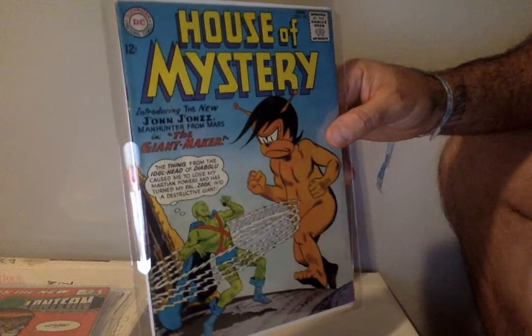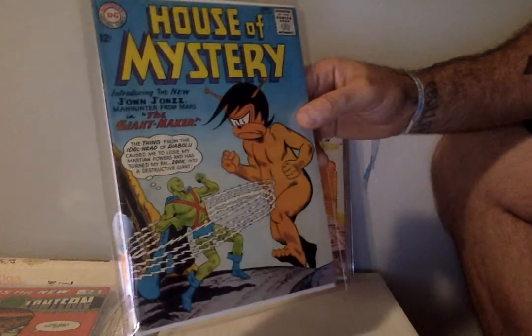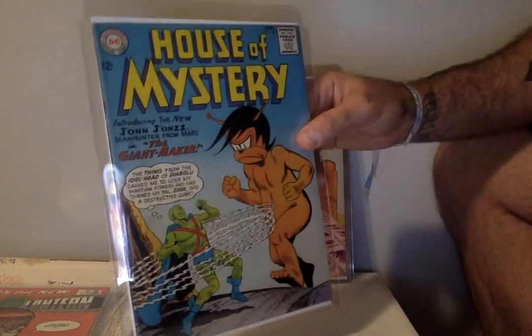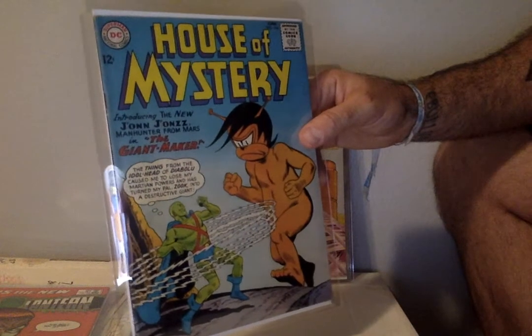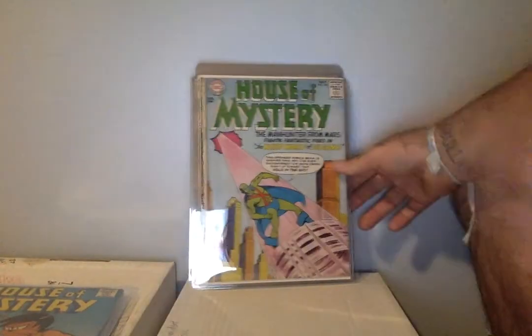So I spent probably maybe like $22 back in the day. I want to say it falls somewhere in like, I think it's like a 5.0, maybe a 4.5. It's pretty awesome. I like it. Also paid $22 for this. Came together, it was a set.